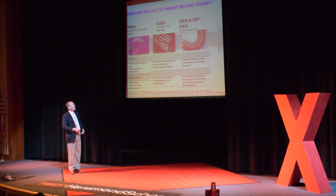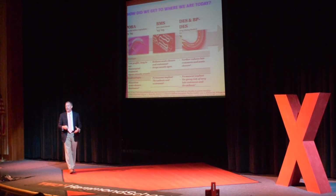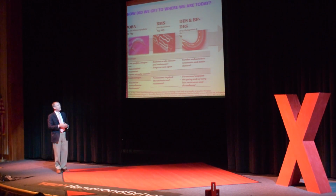So you put a piece of metal in. Well, now we have 2nd generation stents. These are called drug-eluting stents. Oftentimes the stent would incite trauma because we're inflating traumatically inside the heart. The artery reacts to that trauma and sometimes causes it to reclog back up.